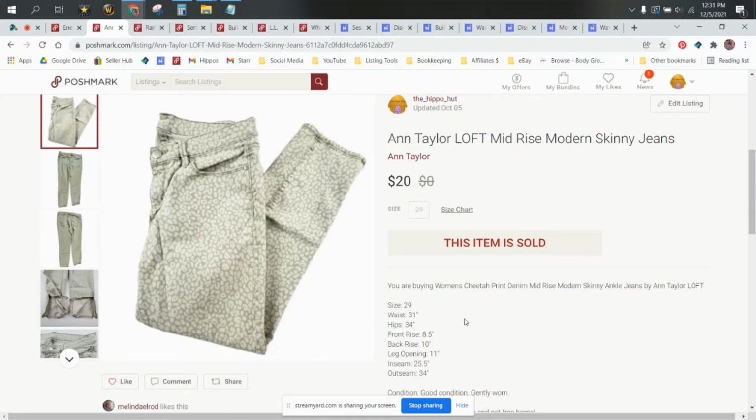Ann Taylor Loft, it's an okay brand. It's a pretty good bread and butter brand. It does better on Poshmark than it does on eBay. There's several brands that are like that. J. Crew does good on Poshmark still, not so well on eBay. But I try to list everything on all the platforms now as I'm cross-posting.